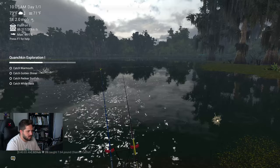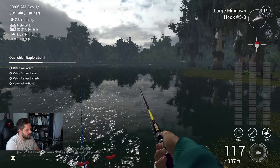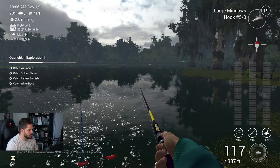Well, he got a gar. What the heck, man? I want a gar. 38-pound alligator gar. I have to start asking these guys what they're catching them on. Goodness gracious. Fisherman Frankie over here. Catching all the fish.